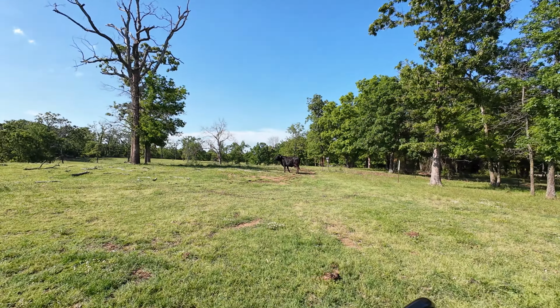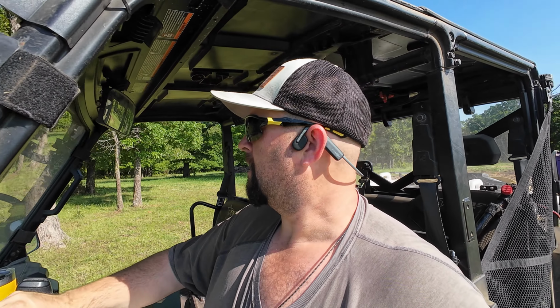Okay, well, we are missing one of the babies, and the mama is searching. She knows where she's at, but that pasture's shut off now, so we'll have to find it so we can get it back.